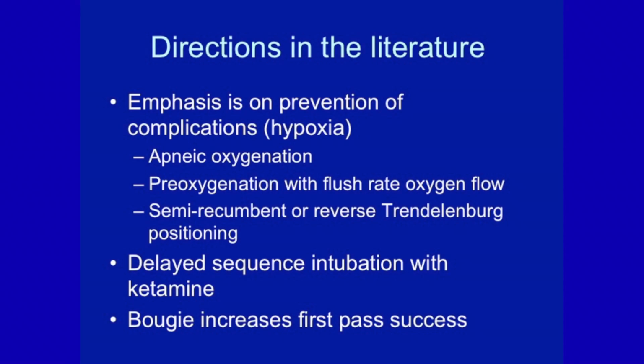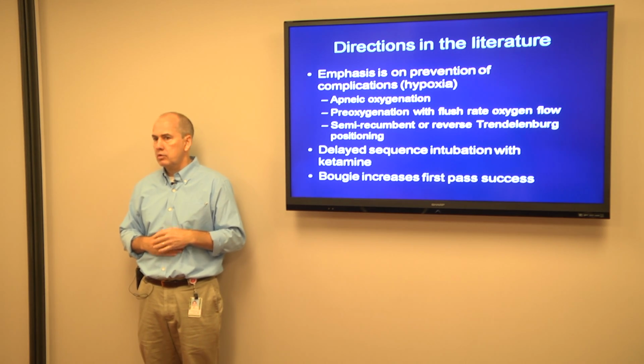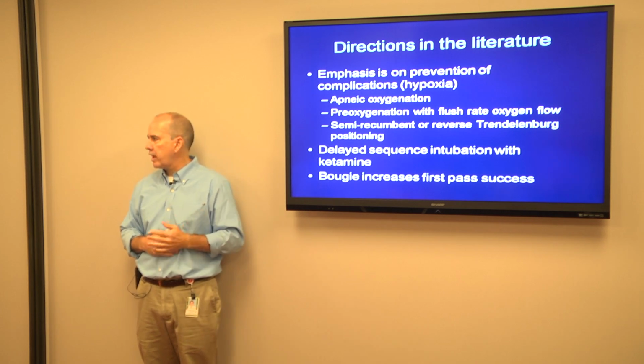So I review the literature every year to see what's changed for this. And the overwhelming point is that prevention of desaturations is where all the focus is. It's really a frame shift. If you think we intubate because people are hypoxic, the frame shift is to fix the hypoxia with all your peri-intubation maneuvers before you intubate. And that's the way to do it most safely.